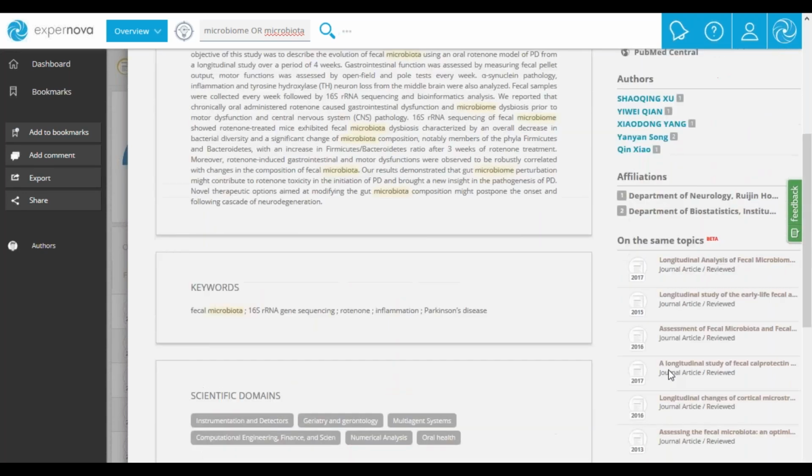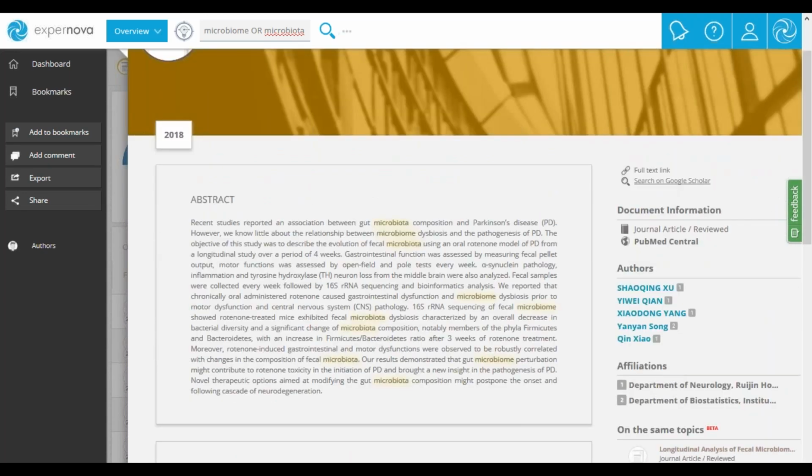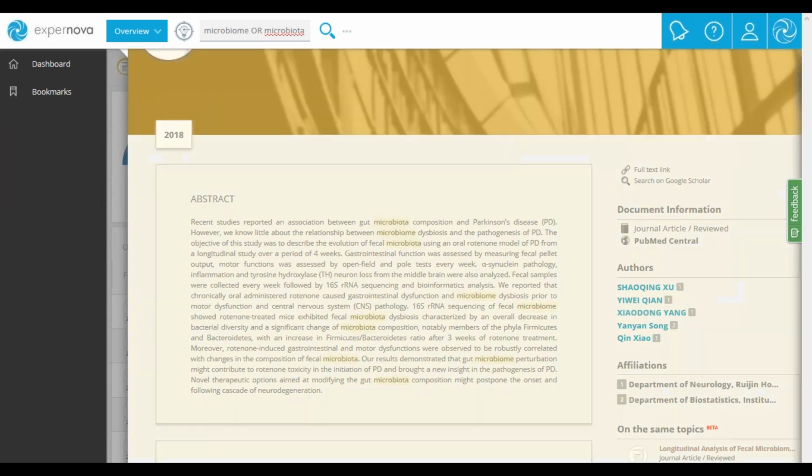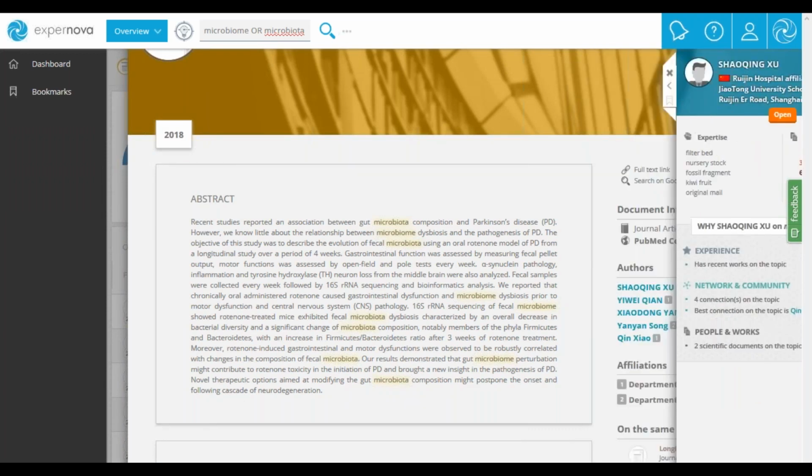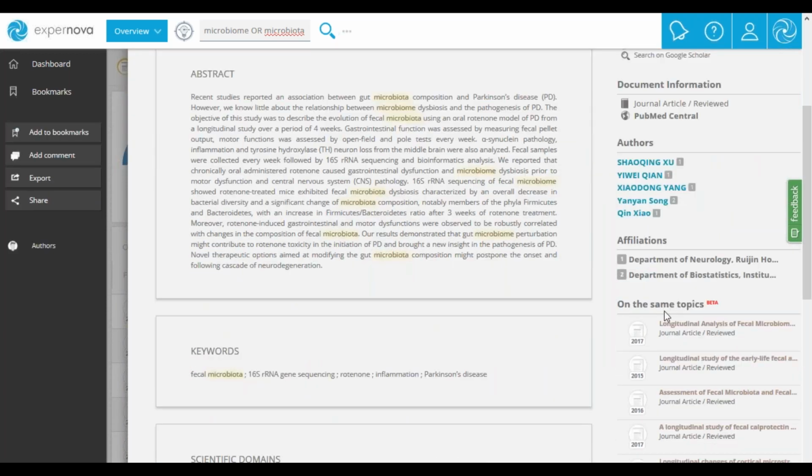On the right, you can access two links that allow you to retrieve the publication on Google Scholar, and also, when possible, we try to retrieve the full text. You have the publication source here, the list of the co-authors of the document and their affiliation. Everything is clickable, so you can access the profile of the author or the organization to which they belong. And below, you have a suggestion of publications on the same topics.